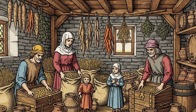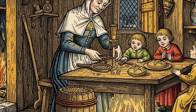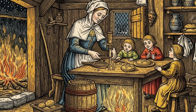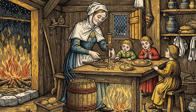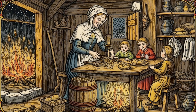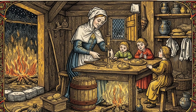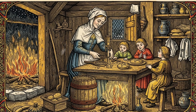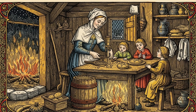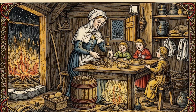Butter was salted and packed in wooden firkins, small barrels that kept it from turning rancid. Salted butter tasted strong, almost sour, but it was edible and valuable. Some families buried butter in peat bogs, where the cold, acidic environment preserved it for years. Bog butter, as it's now called, has been found by archaeologists, still intact after centuries. For daily use, families made small amounts of fresh cheese and butter when possible, but most dairy products came from autumn surplus, carefully preserved to last until cows began producing milk again in spring.